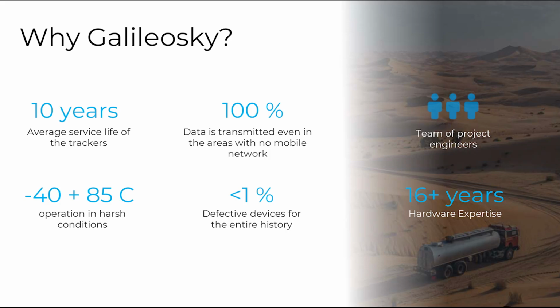And why partners choose us, right? It is because our devices are built to last over 10 years of service life, and Galileosky devices are tested in tough conditions. That's quite important. And we also offer strong technical support. Our engineers are always ready to help. We have a not big but great team of engineers, so they are always in touch. And we've been doing this for 16 years, and it shows in our quality. And as well, we have a hybrid communication system, a unique hub solution to stay connected even in areas with poor signal.